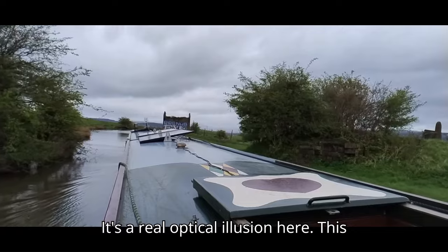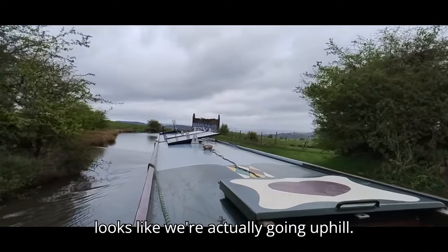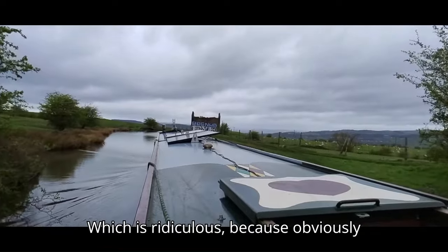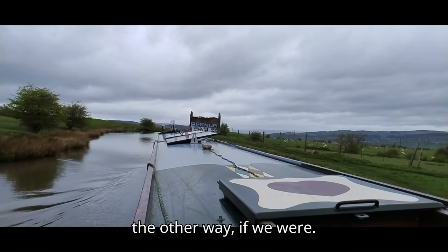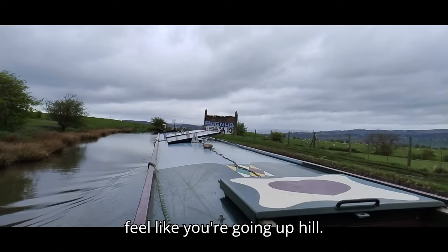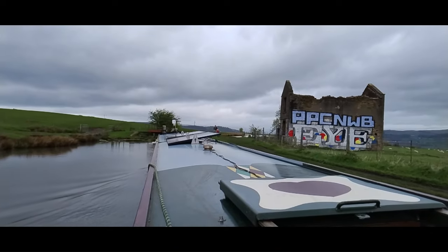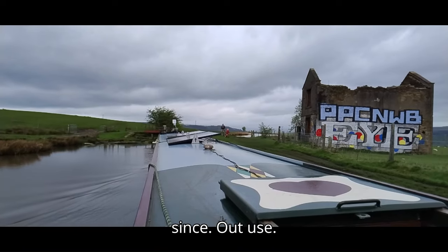It's a real optical illusion here. It looks like we're actually going uphill, which is ridiculous because obviously the water would be rushing down the other way if we were. Curious how it just makes you feel like you're going up the hill. An old broken down swing bridge here, long since out of use.